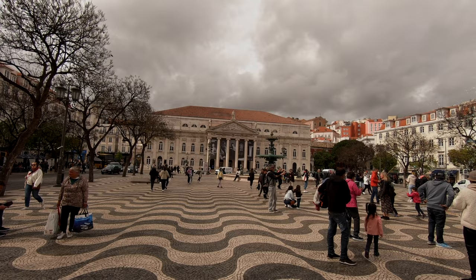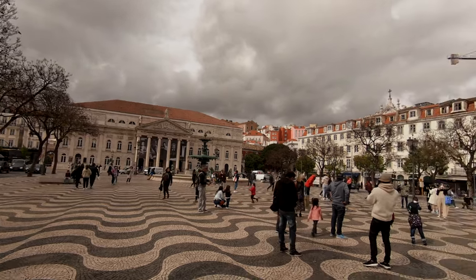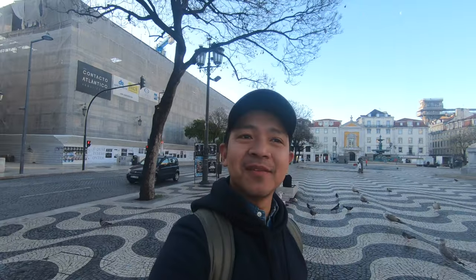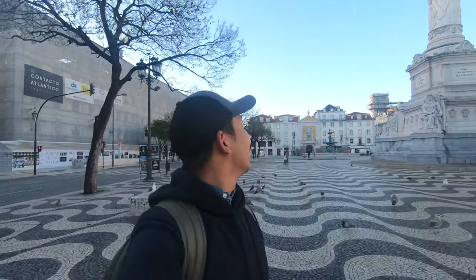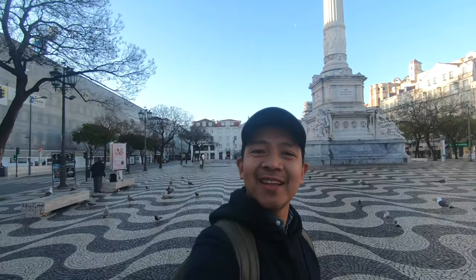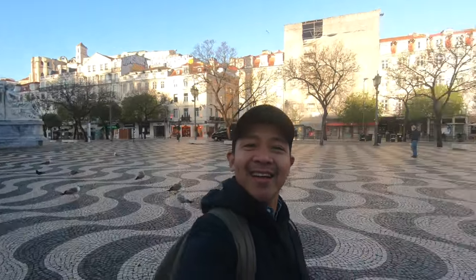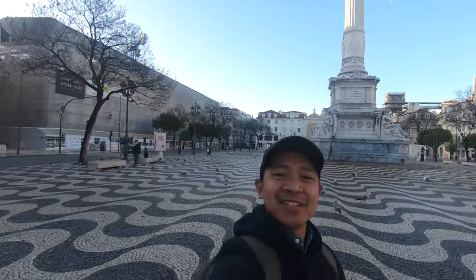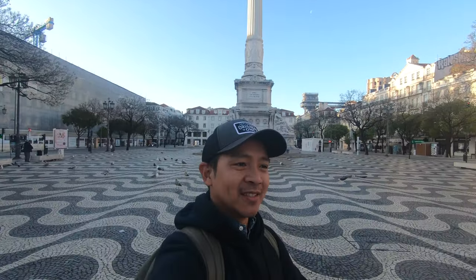We were in this square the other day when it was raining and full of people, and it was not nice. But today, early in the morning, the sun is out, it looks a bit different, nicer. Look at that. It's just nicer without so many people.